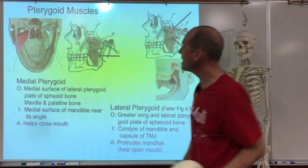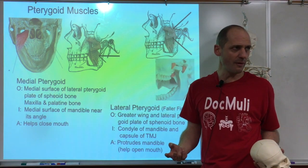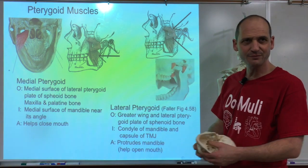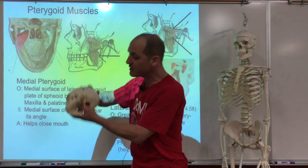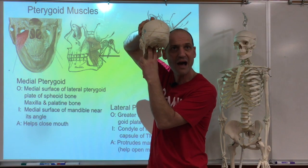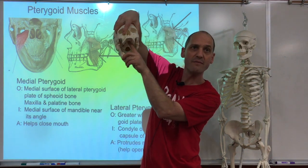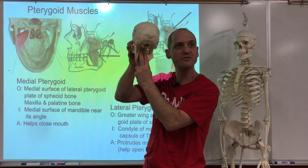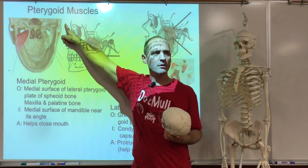Then we have the pterygoid muscles, and two of them. One of them closes the jaw, and the other one opens the jaw. And we don't really go in; this is way too complicated for me to go too crazy on. They're called pterygoids because of the sphenoid bone, these big things in the back of the skull. When we look from the front, we can't see it, but when we look from the back, we can sort of see these things coming down. Those are the pterygoid processes of the sphenoid bone, and that's where these muscles attach. That's why they have that weird name.